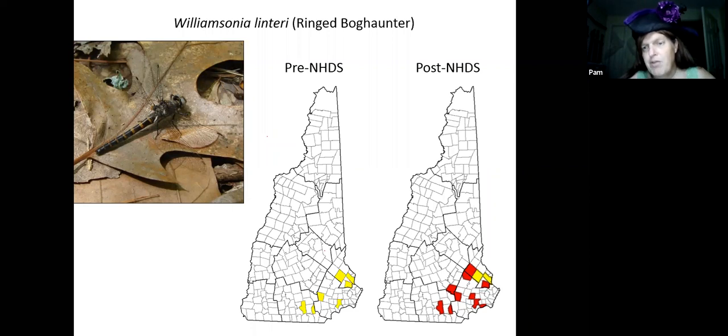And this map actually is missing a couple more that have been found since I last updated the slideshow. So as a result, at the end of the survey, we actually switched the bog haunter from endangered to threatened. It's actually better off than we thought it was, which is always a cool conservation success story. And we didn't actually do anything except look for them.